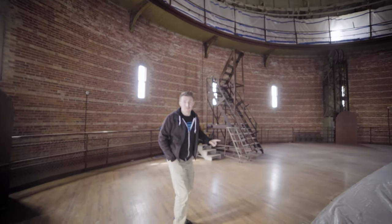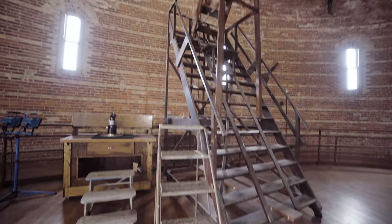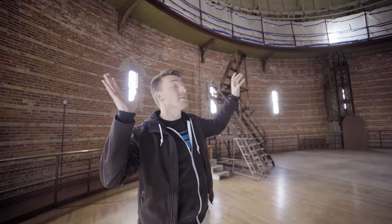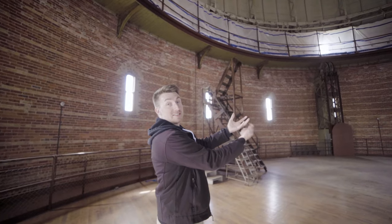All right, so I couldn't help but notice this over here. This wooden ladder or set of stairs on wheels. If I am correct, this would be what they would move around to get to the eyepiece of the telescope, because it's so big. And sometimes the angle of the scope might not be low enough for you to be on the ground and look at it, so you want to tilt a little bit this way and you have to get up to this other end.